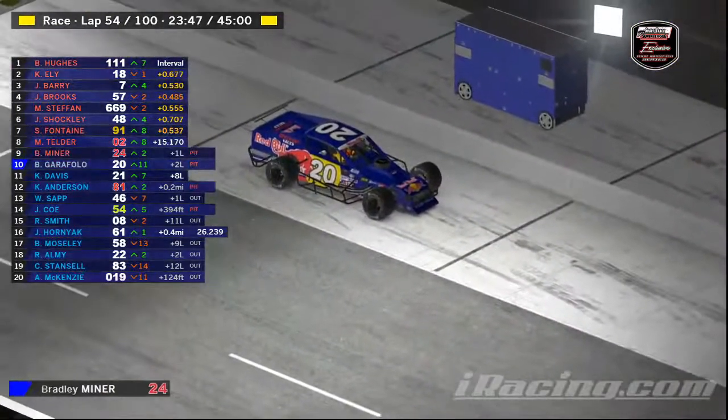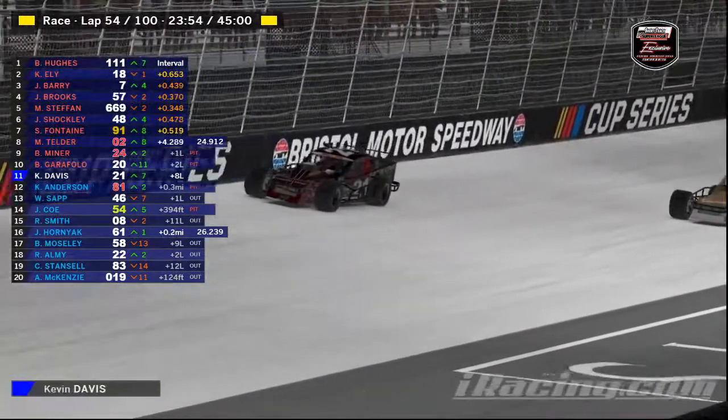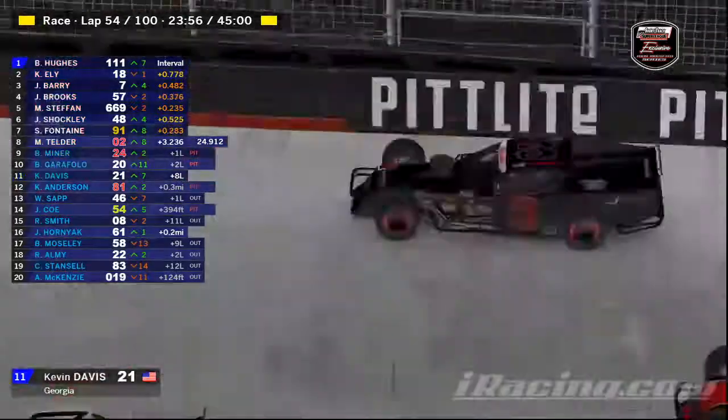And Garofalo is still in the pits. So we're losing them fairly quickly here. Kevin Davis is running. He'll be brought to the end of the line.